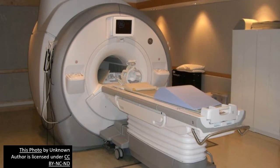This slide contains an example of a typical MRI that would be in a hospital setting.